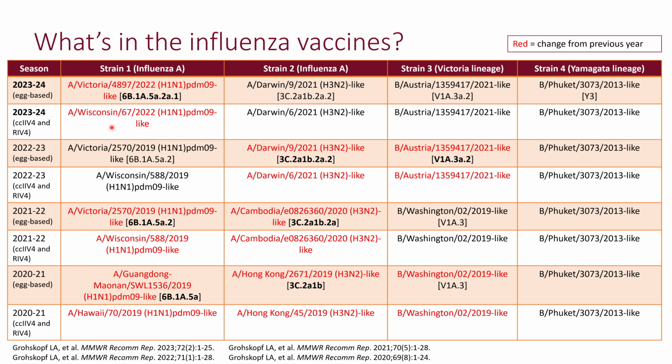Essentially, there are 4 different strains, strain 1, 2, 3, and 4, which are in the quadrivalent vaccines, and there are 3 in trivalent vaccines. Since the 2021-22 season, all vaccines have been quadrivalent. Previously, we had a combination of either trivalent or quadrivalent.